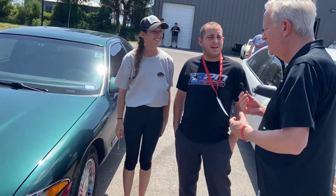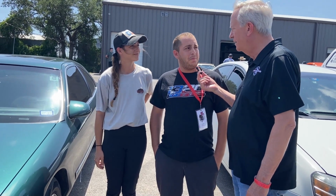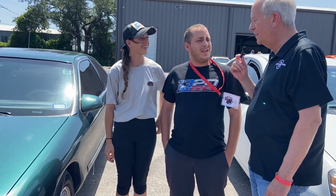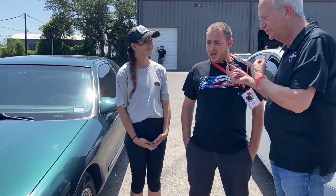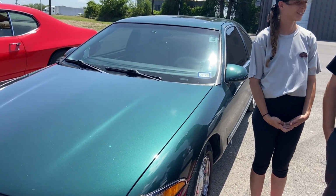Nice to meet you guys. So this is an unusual car to have on the Hot Rod Tour. I like it. Absolutely. It's a 1994 Lincoln Mark 8. A Mark 8. I didn't know they made a Mark 8. That was when they ended, was Mark 8. And so how did you acquire this? I bought this from an 87-year-old man named Bob Ritchie in Temple, Texas. One owner. One owner.